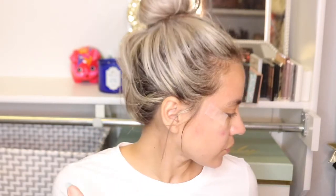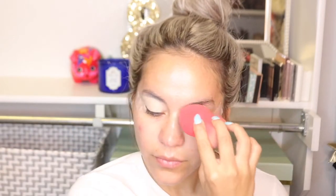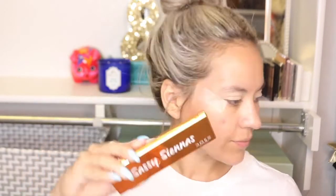Hey. Then going in with my tape, and I want a really good crease cut for this. It's not even a crease cut. I want a really good line for it to stop on my eyeshadow. So the tape is going to help you tremendously. After I'm done getting that tape evened out, I'm going to go ahead and prime my lid with some Tarte Shape Tape, not even primer, the concealer, just dusting that in all over my eyes and then patting that with a beauty blender.